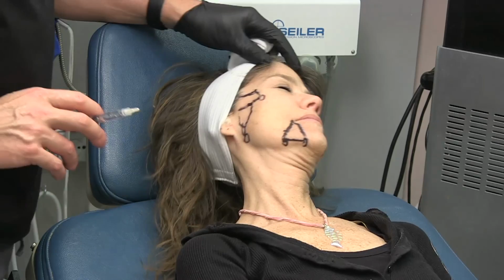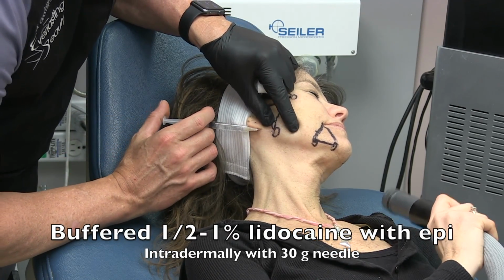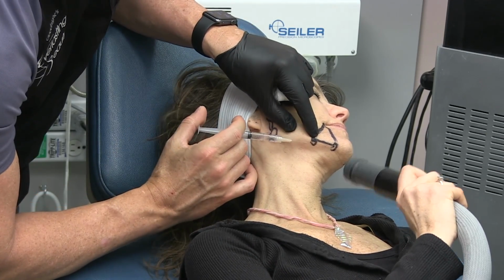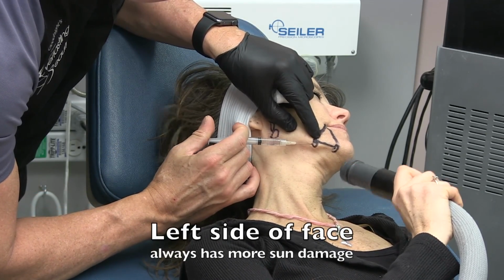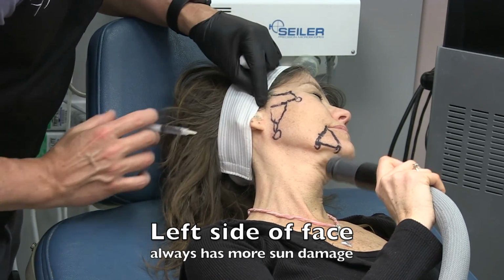Then I inject in the superficial skin, an intradermal bleb, a small amount of 1% lidocaine with epinephrine, which is buffered with bicarb to take away the sting, in the finest needle, wherever I plan on inserting the blunt cannula. Then I allow time for the skin to turn white.